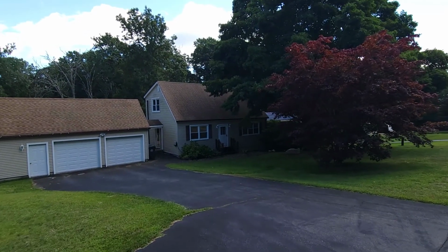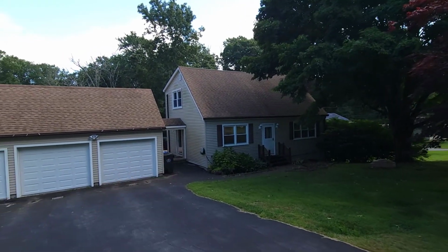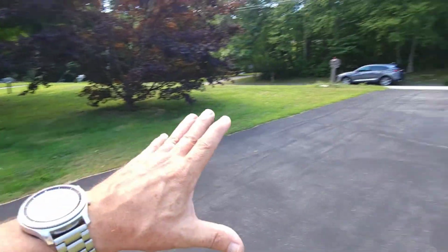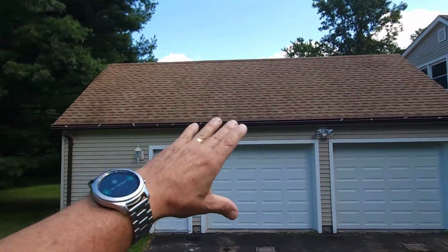So one of the things that are special about this particular house is we've got a really nice access to the backyard, which is family friendly because when your guests come, you've got paved driveway, plenty of parking here, parking right there, turn around, but architectural shingles.